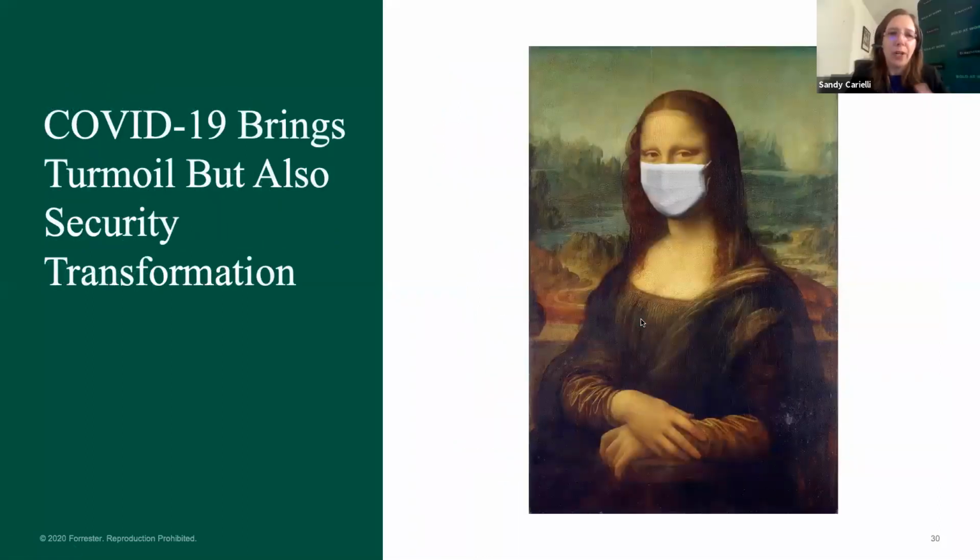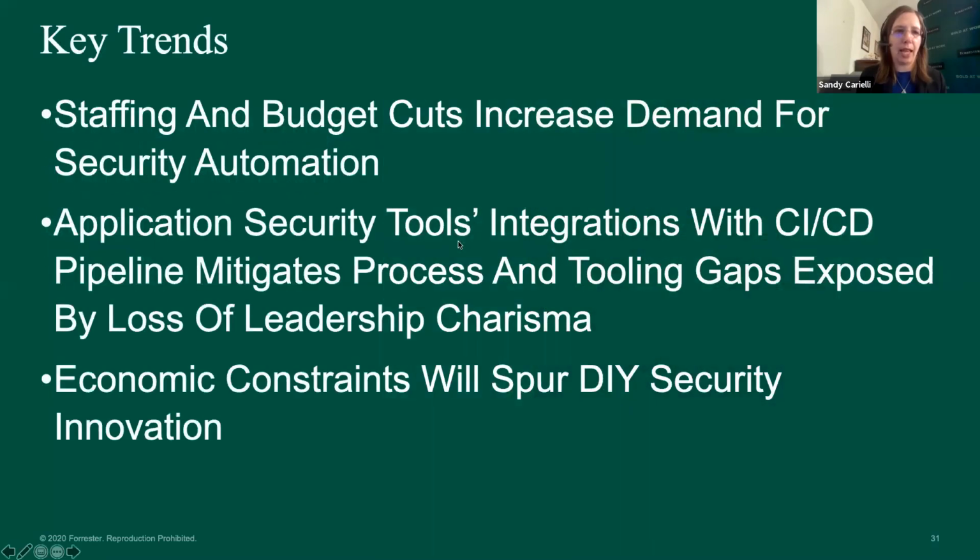So to all that point, we've talked about the fact that organizations are building out more and more applications today, and they've had to because they need to serve the needs of their customers. There's a tremendous amount of turmoil that we've all experienced over the last 6 months, but at the same time, there's a tremendous amount of security transformation. And let's talk a little bit about that because there are some trends that we want to pay attention to here.